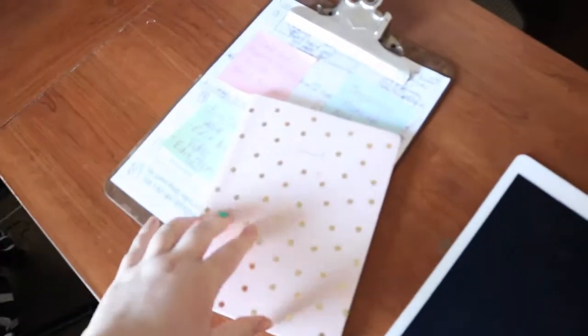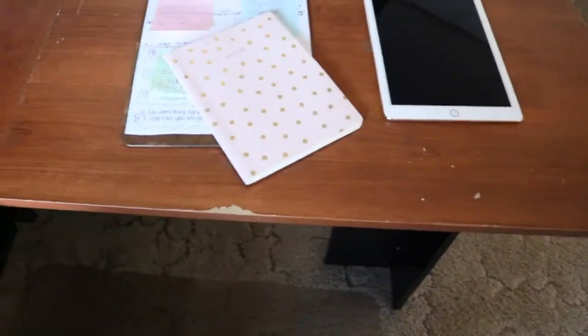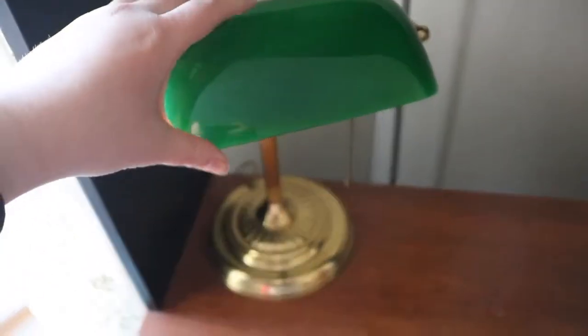And a clipboard with some to-do things on it, a notebook, my iPad. Over here, it's like an L shape. So this is my lamp, and it's just a lamp.